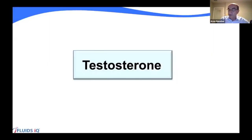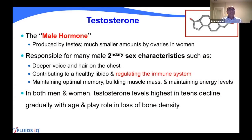What about testosterone? I'm giving you a quick overview here. So those who want more information, you can always give me a call and we can go through it in more detail. Testosterone is the male hormone, of course, is produced by the testes and is also produced in much smaller quantities by women in their ovaries.